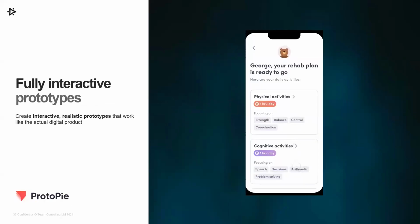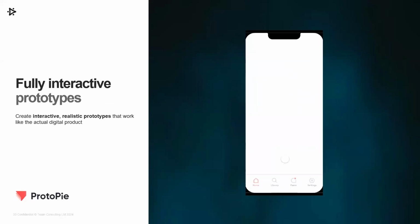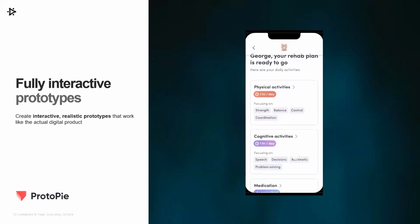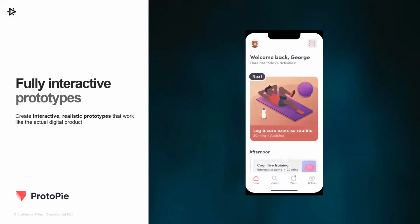And whilst we can get to a certain level of clickable prototypes with Figma, tools like Protopie help us to get much closer to a real simulation of the final product. Access to device hardware such as accelerometers, cameras, microphones and more gives us a much richer and realistic experience to test with end users.